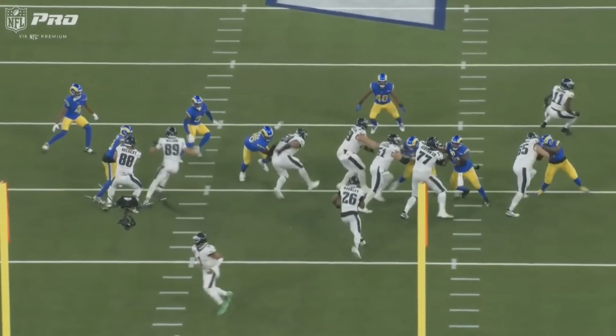All right, then you see everything unfold, and right here, you see Saquon Barkley follow his rules as a running back. He sees the bend, right? There was nowhere really to bounce it, so he's bending it back with the cutback that he sees there.